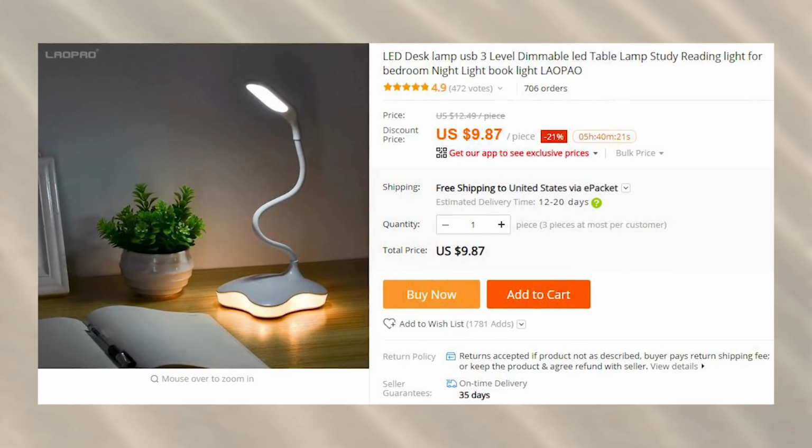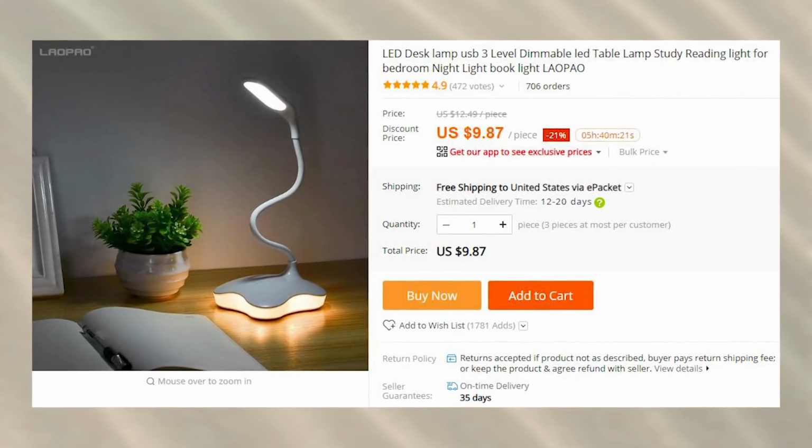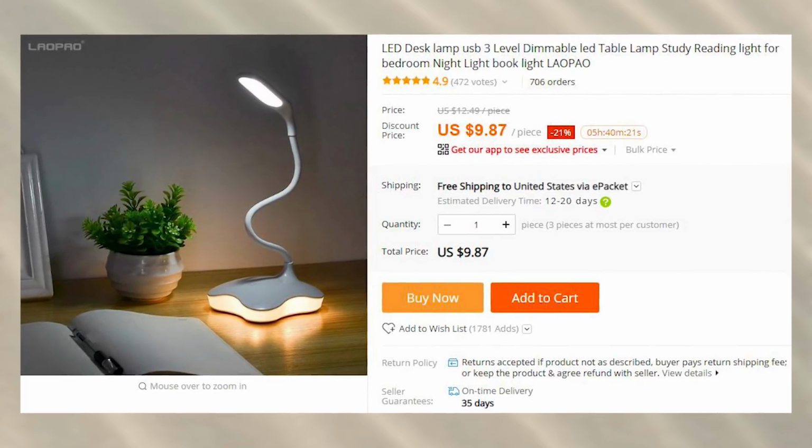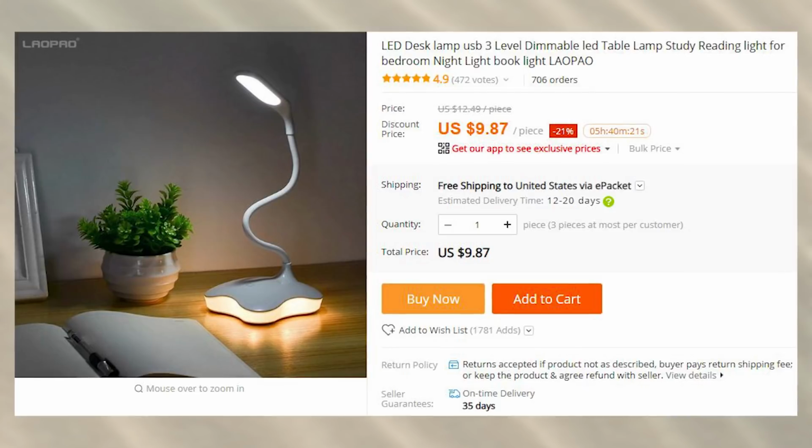The next product is this bendable table LED light. It has 3 different intensity modes for the small, medium and dark. Make your day brighter. It comes with free e-packet shipping to some countries.